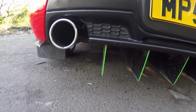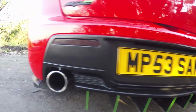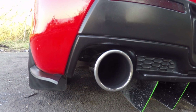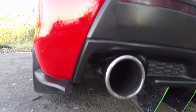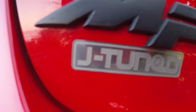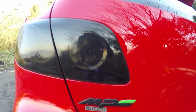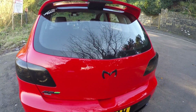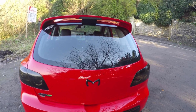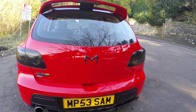If we come around to the rear now, you can see we've got a custom made rear diffuser, and the tail end of the business is what's making all the noise. As you can see there, it's J-tuned, which means it's been tuned by Justin Heath, who's a bit of a guru amongst the MPS owners, and a bit of a guru when it comes to the Cobb Accessport, which I might go into a little bit later on.